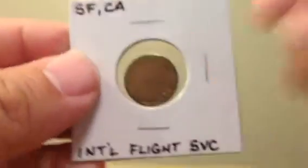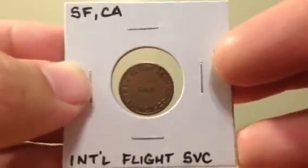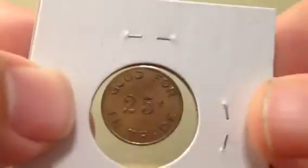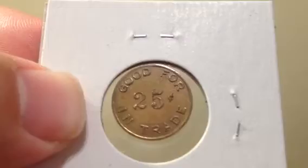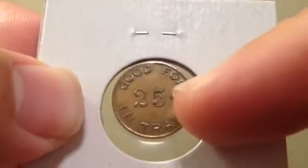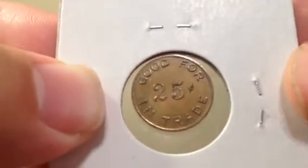Alright, so let's get into the more modern stuff. Here's the San Francisco, California. These are typically referred to as good for tokens. And this is an international flight service token from San Francisco. There you go. And it's good for 25 cents. So it's good for because if you turn them onto their back, they'll have a cent value or a dollar value, and it'll say good for. Normally it would.